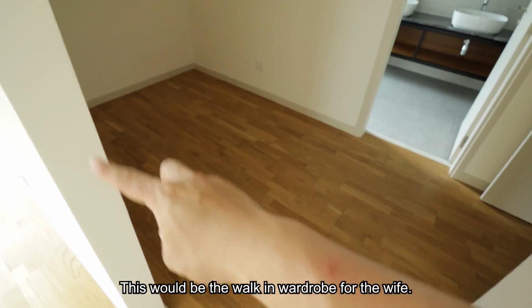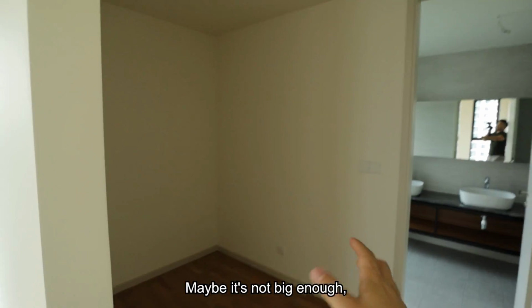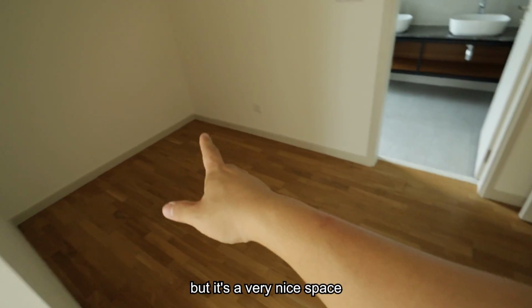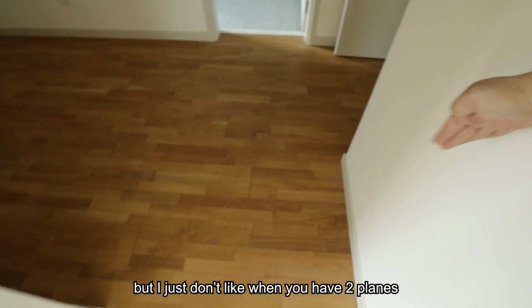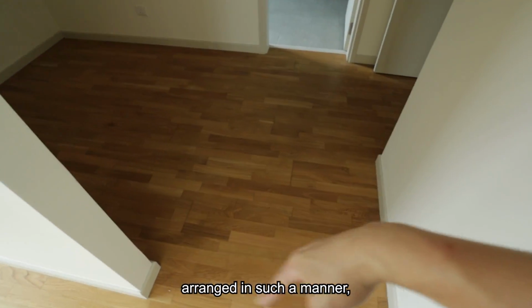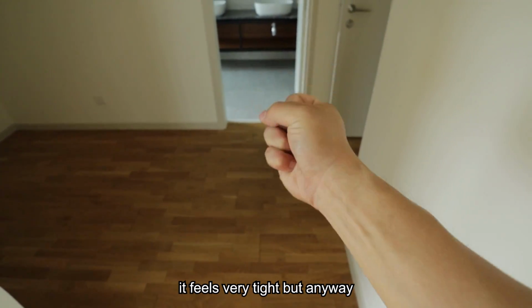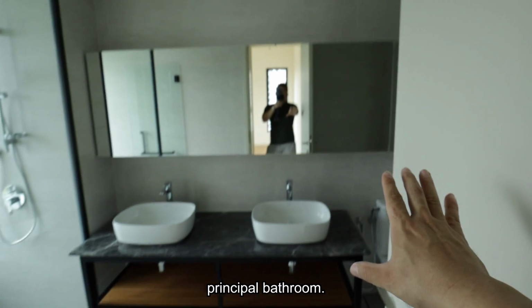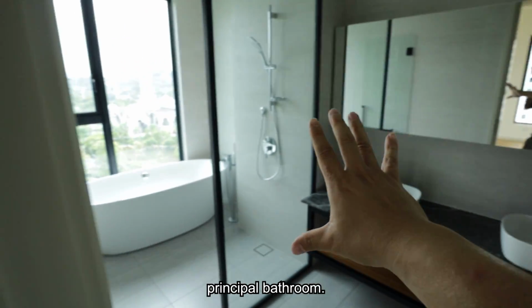This will be a walk-in wardrobe for the wife. Maybe it's not big enough, I'm not too sure. But it's a very nice space. But I just don't like when you have two planes, or where I say three planes arranged in such a manner. It feels very tight. But anyway, going through, this will be the principal bathroom.